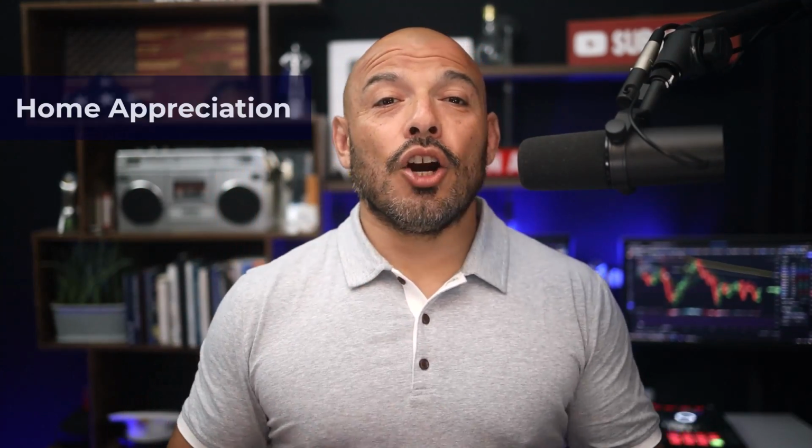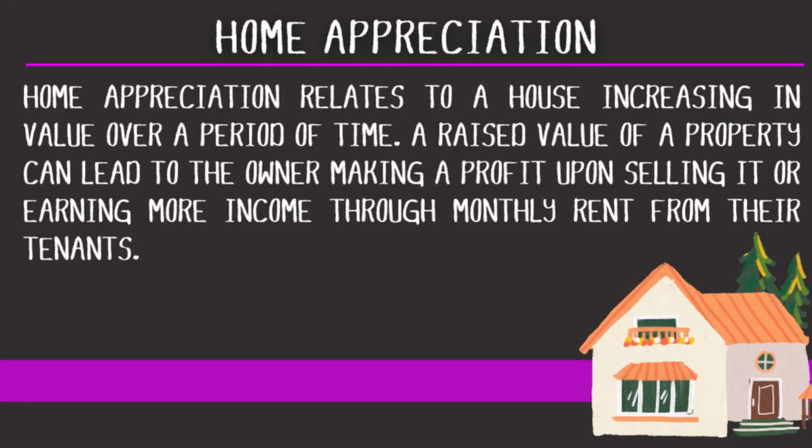And number 3, home appreciation. Home appreciation is the term used to describe the increase in a home's value over time. This can be due to many reasons, such as improvements to the home. Say you remodel the kitchen, well, that's going to help with the home appreciation. Also, a growing demand in the housing market overall, or a lot of economic growth in the area.